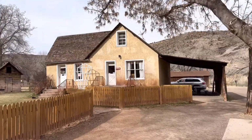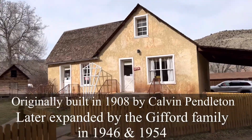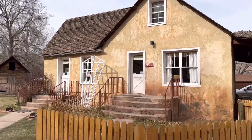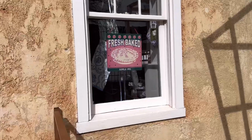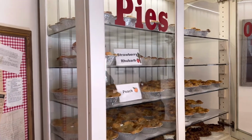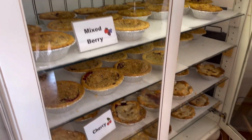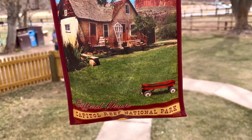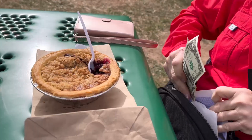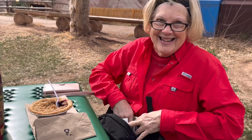We have to make this stop. This is the Gifford House Museum, and they have the homemade pies in here. Fresh baked. Look at this cute little bag. Look at that. Mixed berry and warm. And delicious. I've already had a bite.